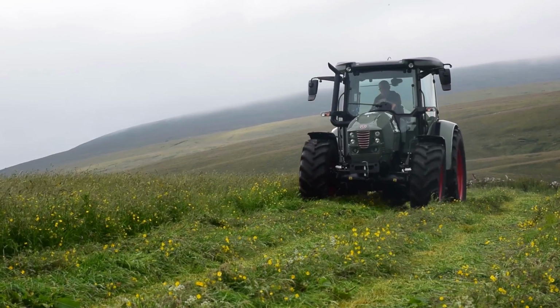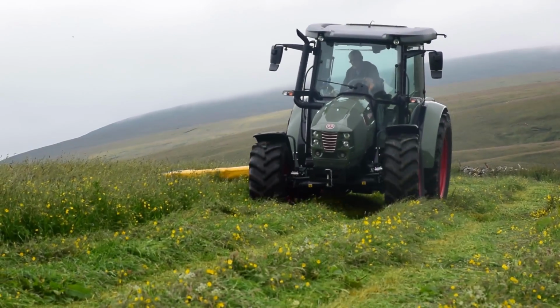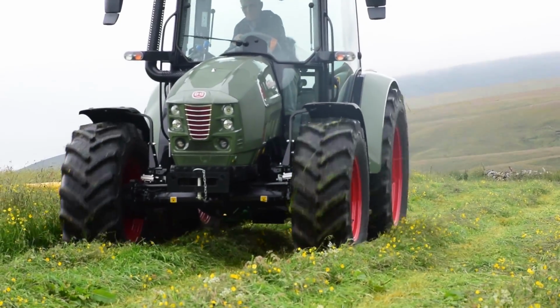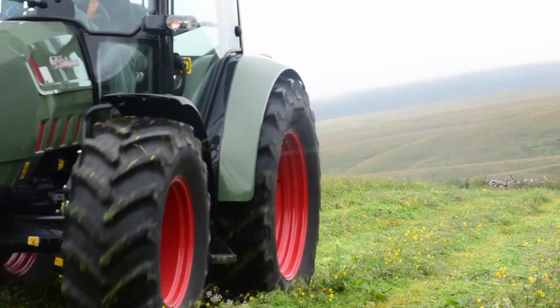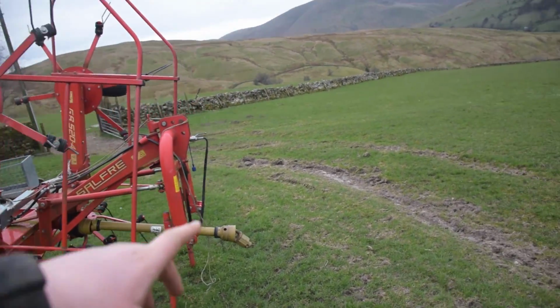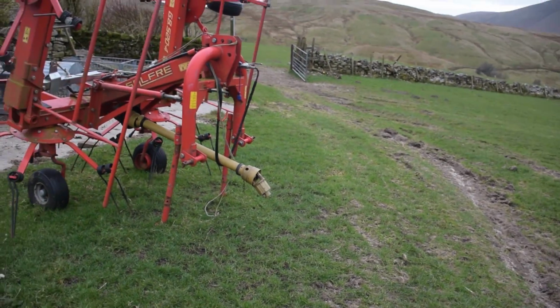Good little mower. Absolutely grand for what we need. A 7 foot mower gets the job done on these few meadows. And the next thing, which is arguably one of the most important things in hay time for us, is our tedder.